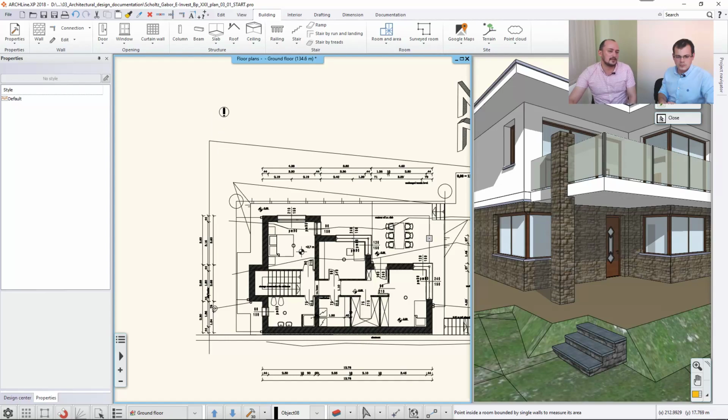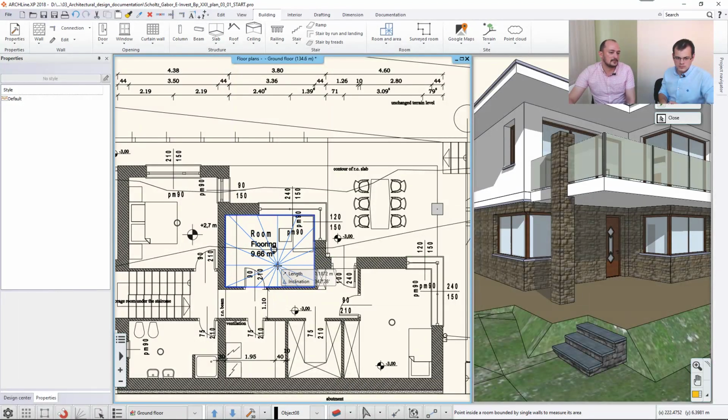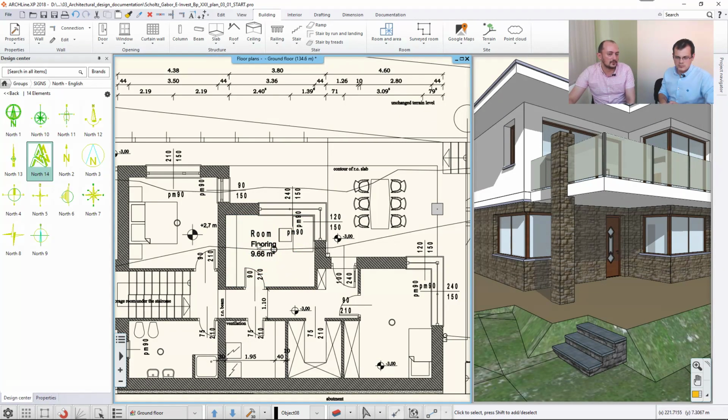If I move my mouse here, it shows this exclamation mark. This means it cannot recognize a closed boundary here, which is true. If I move my mouse inside the room, then it turns into a web like this, and then you can select any of these and just click here, and then it turns into a room with a label and all sorts of information automatically measured.